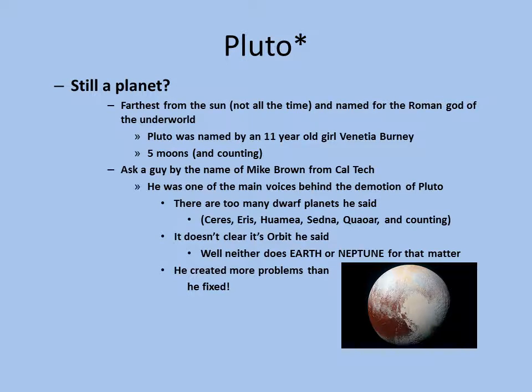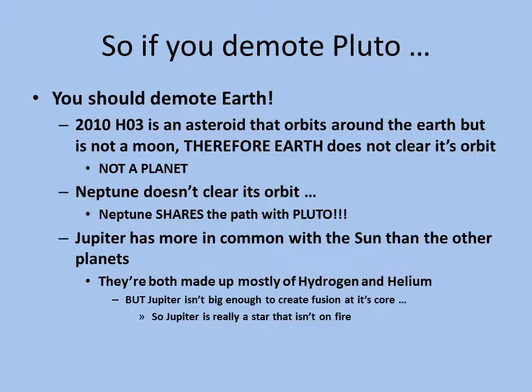That's a problem. Earth doesn't clear its orbit. So if you're going to kick Pluto out, you've got to kick Earth out. Neptune doesn't clear its orbit. So do you kick Neptune out too because Pluto shares an orbital path? He created more problems than he fixed by kicking Pluto.